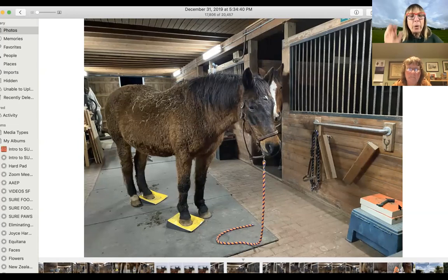Yeah, I know I took other pictures from the early session where she did that with her right front foot. I can't find them right now, but it's okay. But yeah, they're there.